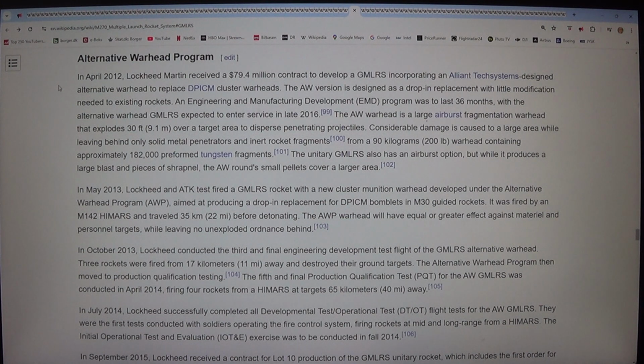The AW version is designed as a drop-in replacement with little modification needed to existing rockets. An Engineering and Manufacturing Development, EMD, program was to last 36 months, with the alternative warhead GMLRS expected to enter service in late 2016. The AW warhead is a large airburst fragmentation warhead that explodes 30 feet, 9.1 m, over a target area to disperse penetrating projectiles.